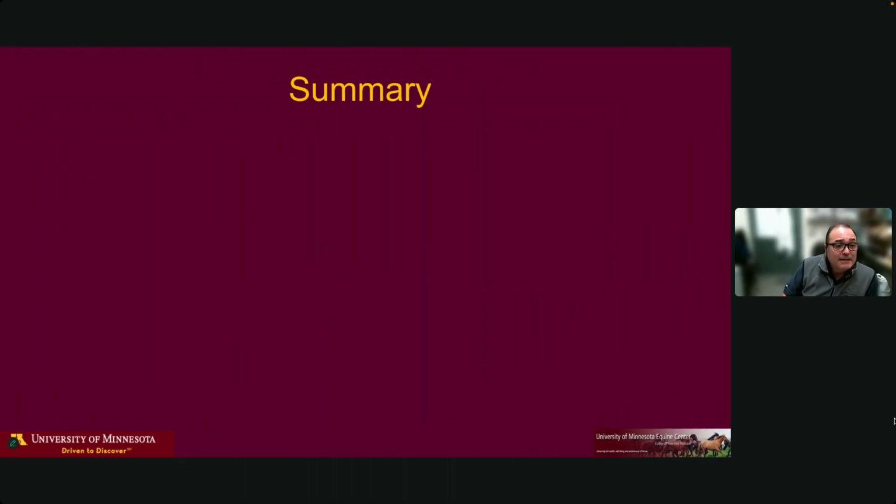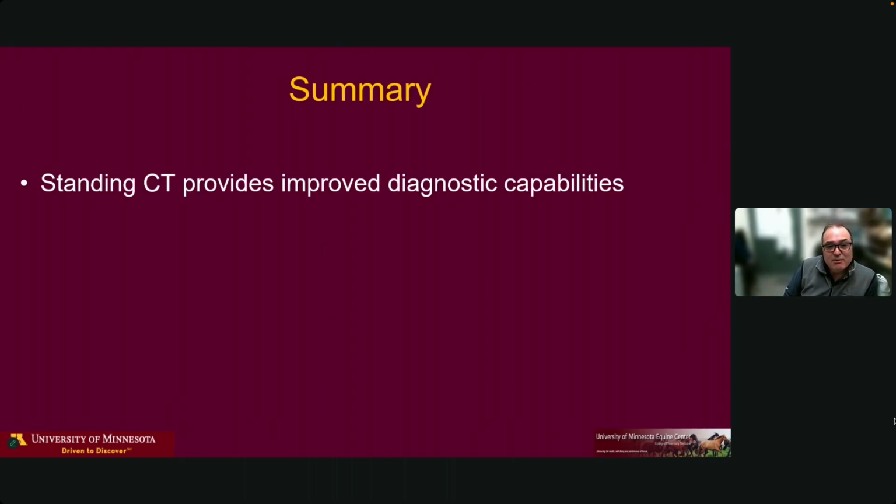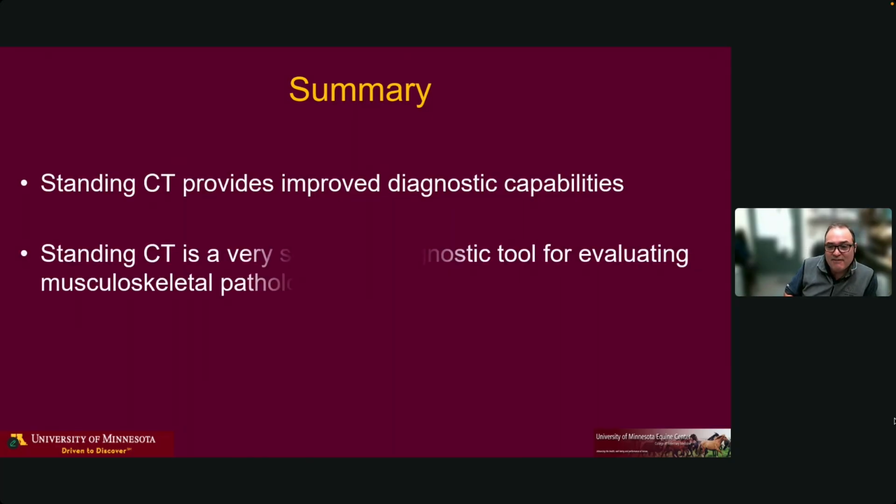And in summary, standing CT provides quite good diagnostic capabilities, especially being a standing unit. Compared to a general anesthesia system, yes, there's a big difference, but this is better than any x-ray that we can take, and it's becoming pretty widely used in quite a few cases. It's a very sensitive tool when it comes to diagnosing pathology, specifically bone pathology and also soft tissue pathology.